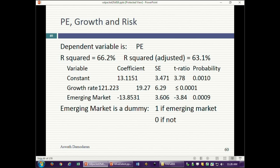But let's break down the regression. There's a constant. Anytime you run a regression, you're given a choice of constant and no constant. Most of the time, it's good to leave the constant in there because otherwise you're messing with the regression. 13.12. What does that tell me? It tells me nothing more than the base from which I'm going to build off. I have a coefficient of 121.22 on the growth rate.